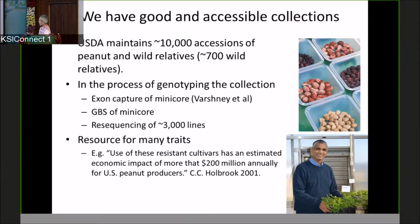So there's some work going on in genotyping these collections. Work with Rajiv and Richard Mitchelmore at UC Davis used exon capture of some mini-cores to begin to explore the genetic variation, sequence variation. There's been some genotyping by sequencing of mini-cores. And I think the group here at ICRISAT and others are in the process of beginning to resequence some of the mini-core collections or the entire collections.